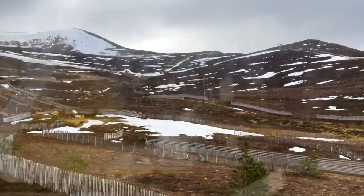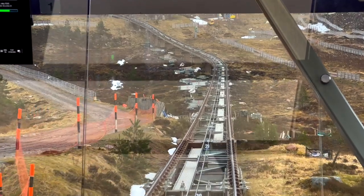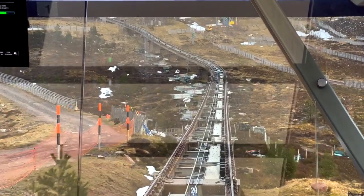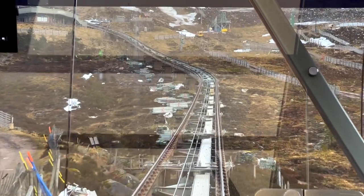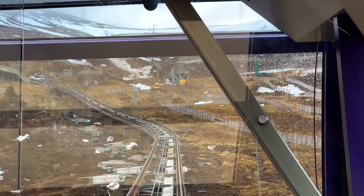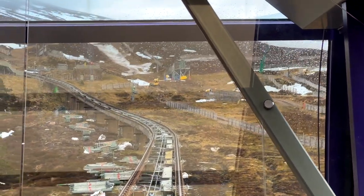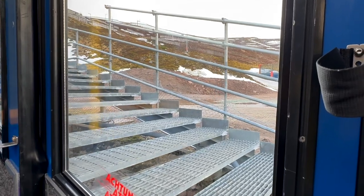Starting from base station, the line takes us up through the Cairngorm Ski Resort and some breathtaking scenery. You can still see evidence of all the work that has been carried out, and you will spot on the tracks the very obvious reinforcement work that has been carried out to bring this line back into operation. The line itself is just shy of 2 miles in length, but climbs a total of 462 metres and ends at a height of 1,097 metres.